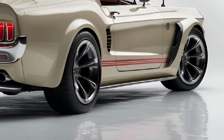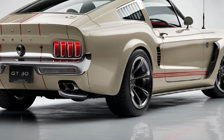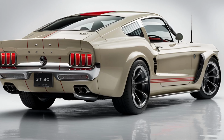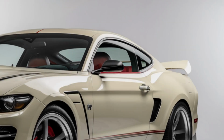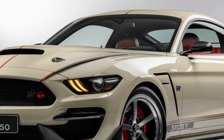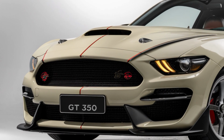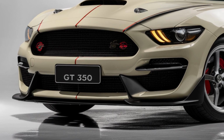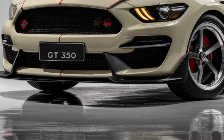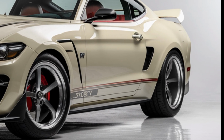In conclusion, the 2025 Shelby GT350 is a performance car that's ready to push the boundaries of what a muscle car can do. With its combination of raw power, stunning design, and cutting-edge technology, it's a car that's sure to turn heads and leave an unforgettable impression. If you're lucky enough to get behind the wheel, you'll be in for one of the most thrilling driving experiences of your life.